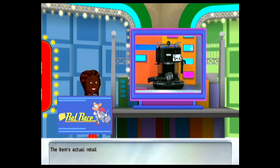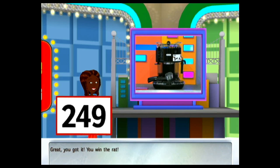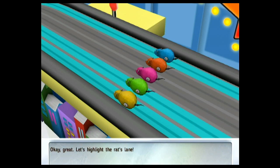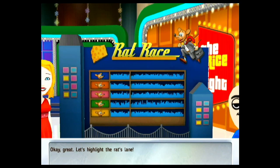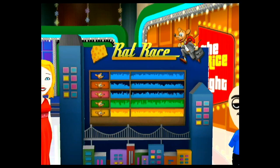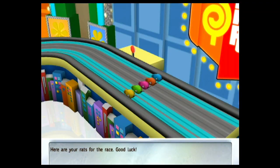The item's actual retail price is... Great, you've got it. You win the rat. Pick a rat. Okay, great. Let's highlight the rat's lane. Here are your rats for the race. Good luck.